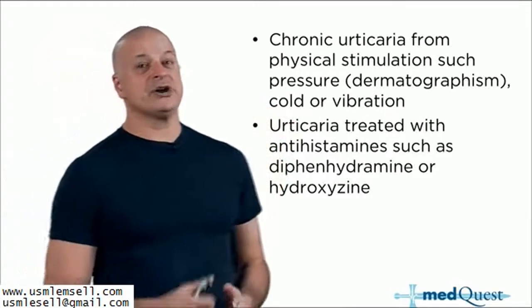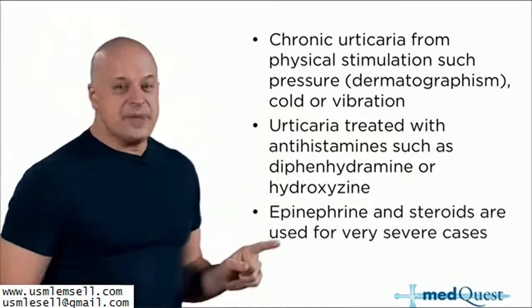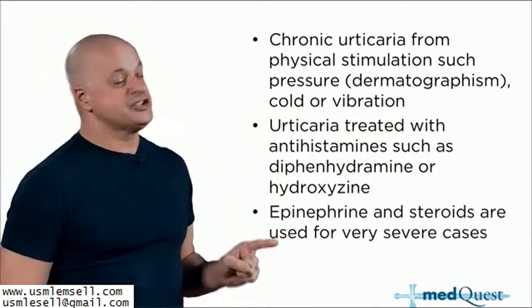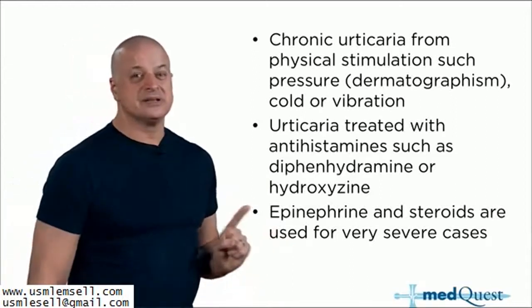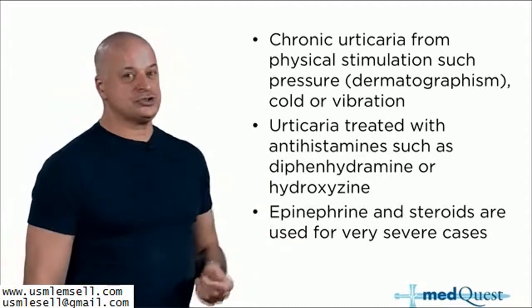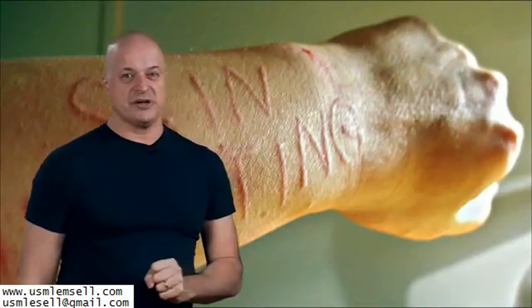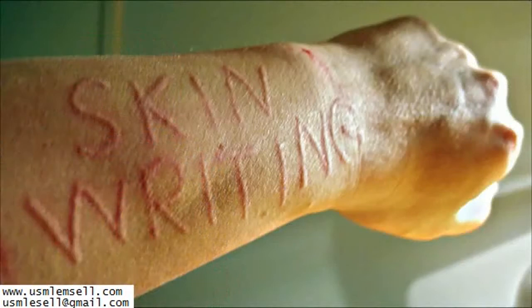And so remember, urticaria is anaphylaxis. It may be a little localized anaphylaxis, but it's anaphylaxis. That's why epinephrine is used to try and reconstrict those blood vessels. Oh, look at this. Skin writing. This is urticaria. Pressure, cold, and vibration. The pressure of a cold vibrator.